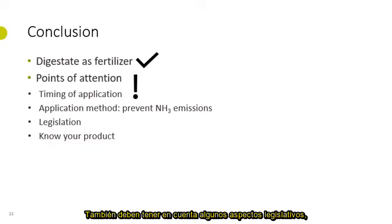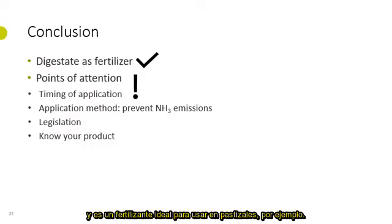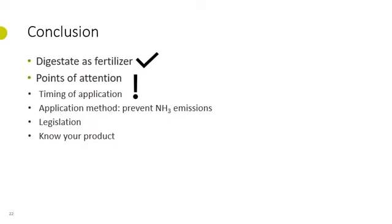Also, you need to take into account some legislative aspects, but the most important, in my opinion, is to know your product. Just take a lot of analysis of the product you use on the field, as there could be some variation in it. But in general, if you can have a stable product, then the value of digestate could be very high in terms of fertilization, and it's a great product to use on, for example, grassland.